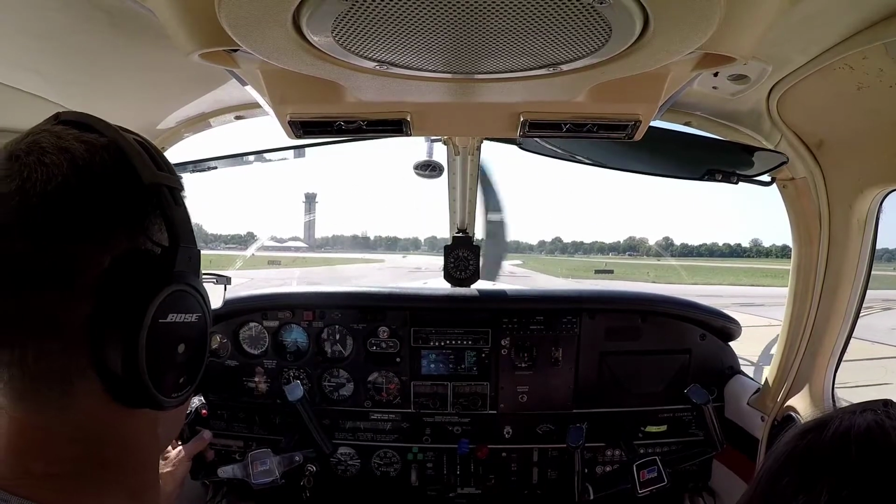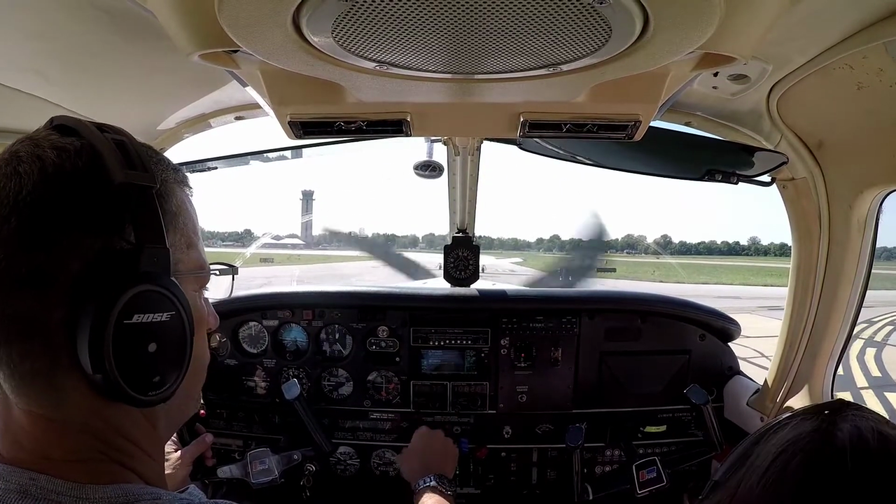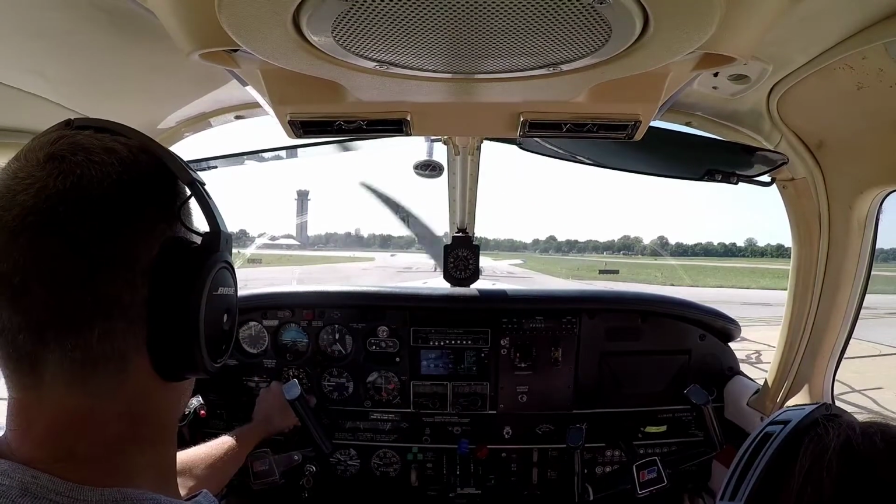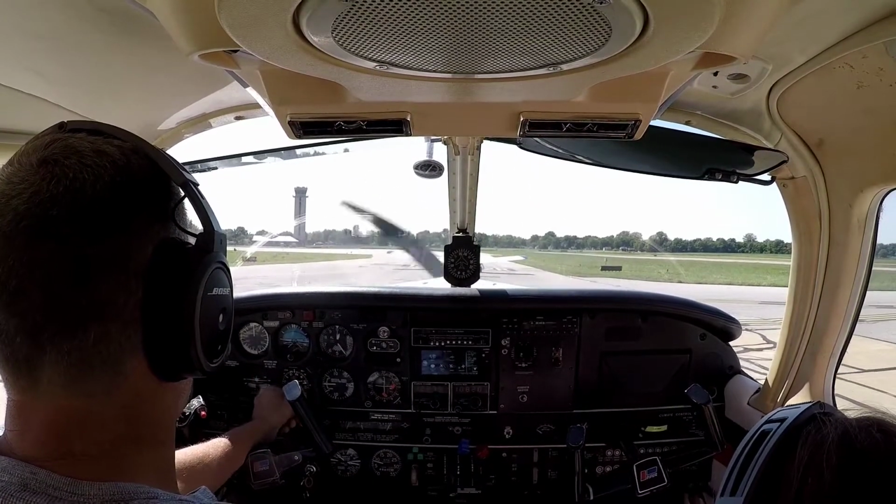Lance, flight check. Delta Tower, Lance 36, Bravo Alpha, flight of 2. Lance is ready, 1-2 right. We'll stay in the pattern for one low approach.